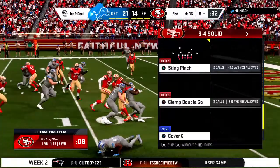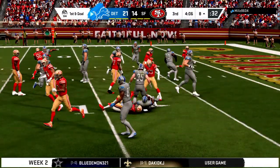Try and regain some confidence, and you're right. They need to stem the tide a little bit. That certainly helped.